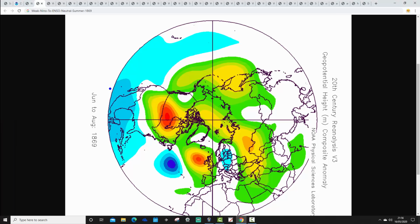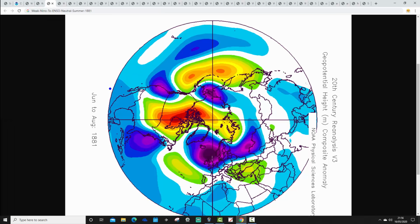The next summer is 1869. This has been showing up quite a lot in this year's packages of analogues. This one, again, has the above average heights just out to the west of the country. Quite a lot of dry weather is therefore on offer. Winds are sort of westerly. It's quite a warmish summer, that. Not too bad a summer at all. It's very overshadowed by the summer before it, 1868, which was a very hot summer. This isn't as hot, but in its own terms, it's not too bad a summer, really.